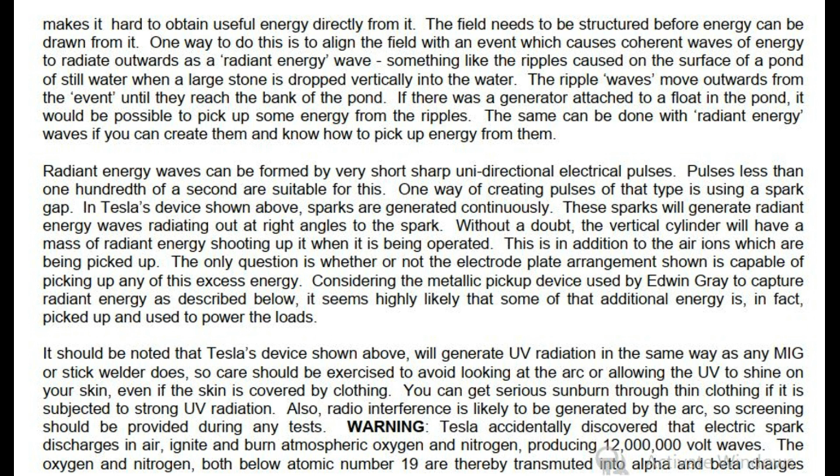In Tesla's device shown above, sparks are generated continuously. These sparks will generate radiant energy waves radiating out at right angles to the spark. Without a doubt, the vertical cylinder will have a mass of radiant energy shooting up it when it is being operated. This is in addition to the air ions which are being picked up. The only question is whether or not the electrode plate arrangement shown is capable of picking up any of this excess energy. Considering the metallic pickup device used by Edwin Gray to capture radiant energy as described below, it seems highly likely that some of that additional energy is, in fact, picked up and used to power the loads.